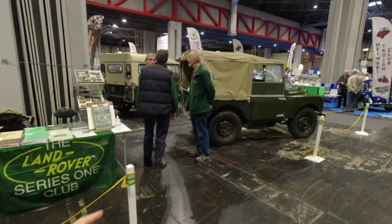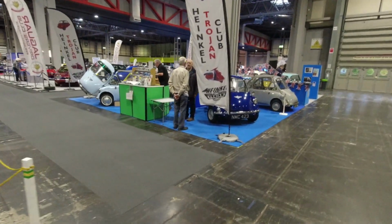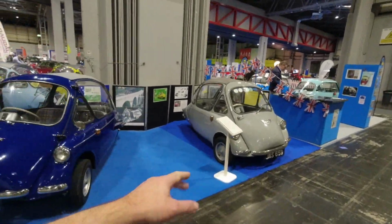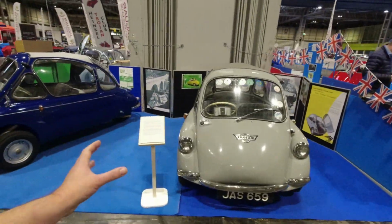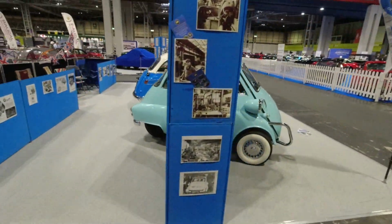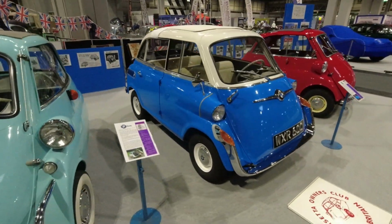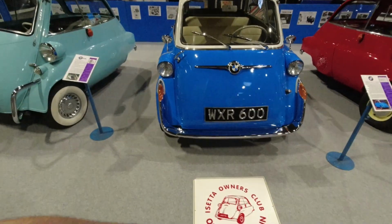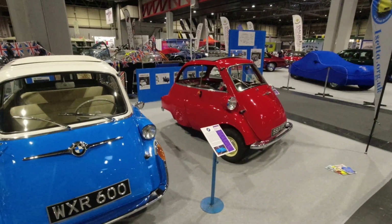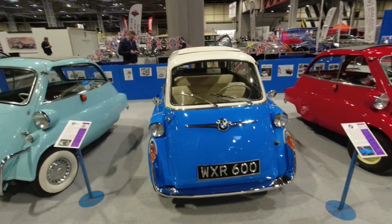We've got the Land Rover Series 1 Club here, the Heinkel Trojan Club. In fact, I think that is the Heinkel I drove at the National Microcar Rally a couple of years ago. So do go and check that video out. Awesome, awesome little things. And then we've got BMW Isetta, another 600. So another BMW 600. That's lovely to see. So this is the Isetta owners of Great Britain. And as the 600 is kind of a bigger Isetta, you can now see the family relationship, can you not?